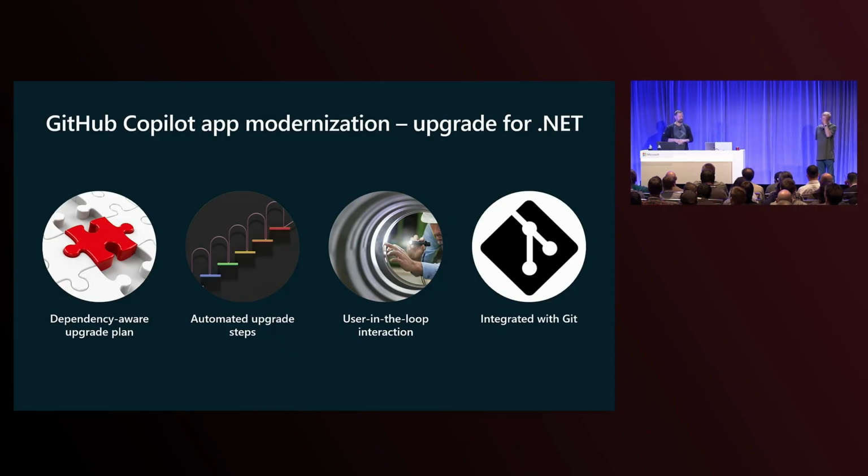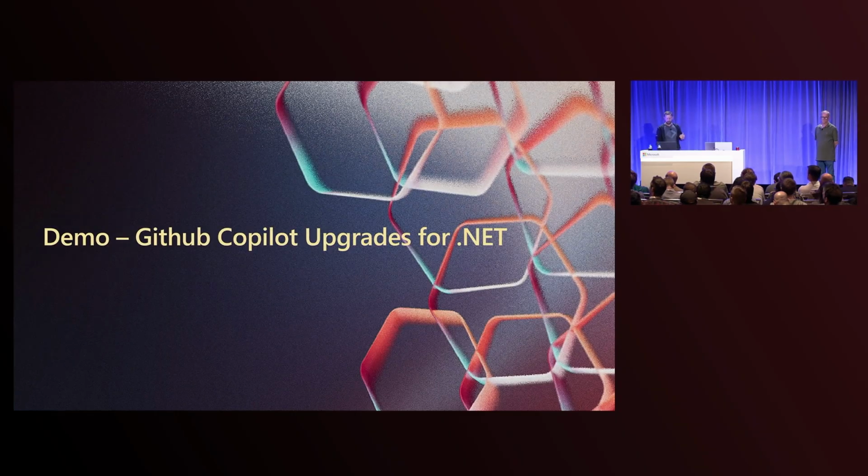So the key theme here is using the knowledge that .NET tooling has had about your project for a long time. You're used to rich experiences in VS, pushing that context into Copilot so it can do the more frustrating or long or recurring parts of this process for you and elevate your experience into something that is less frustrating, since we're going to force you to do it every year. So let's see what it looks like.